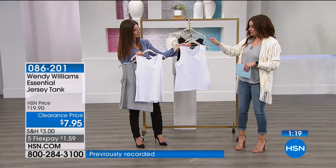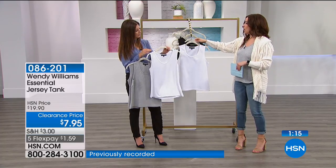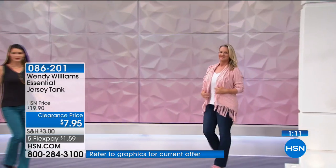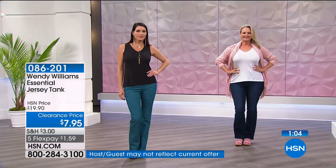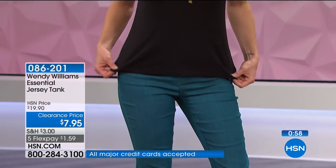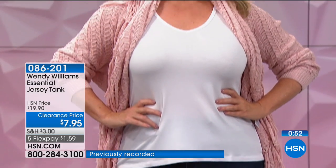You have white, extra small through 1X only in the V-neck. We have extra small through large in the scoop. Okay. In the black, we have scoop neck, extra small through extra large. In the black V-neck, you can order that in extra small through 1X. And then last, we have the gray option, extra small through 2X in both the scoop neck and the V-neck. These are just a no-brainer, right? Yeah, you'd almost be crazy to pass this up.